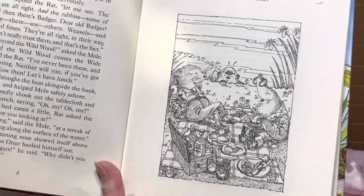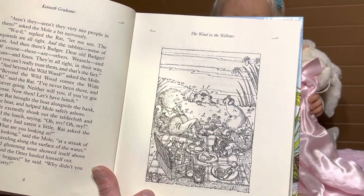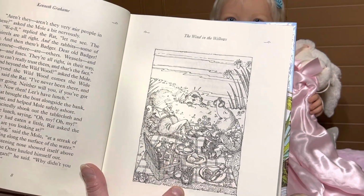It's peeking over the hill. We got quite a spread there.